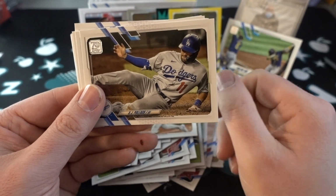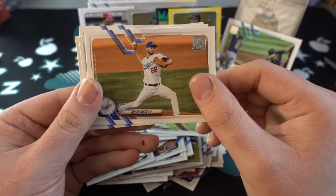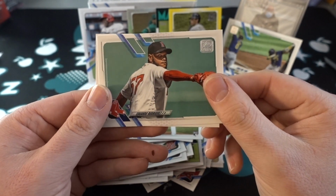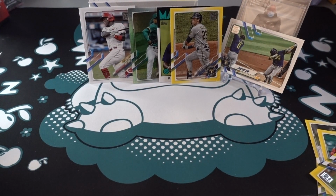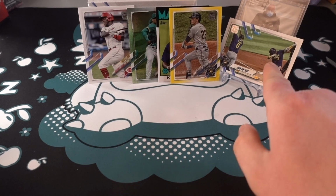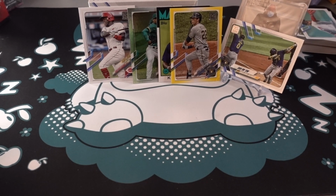Jake Arrieta, AJ Pollock, Daniel Dunning, rookie, Mitch White, future stars Trent Grisham. It's actually a pretty cool card. Eduardo Rodriguez and a Dansby Swanson regular. So that is the hanger box. Pretty nice, a little array of cards. I like the Series 1 and Series 2 of Topps. They're just pretty traditional cards. No big complaints. Best card in the game. Loving it. Loving life. Loving everything that it's about.